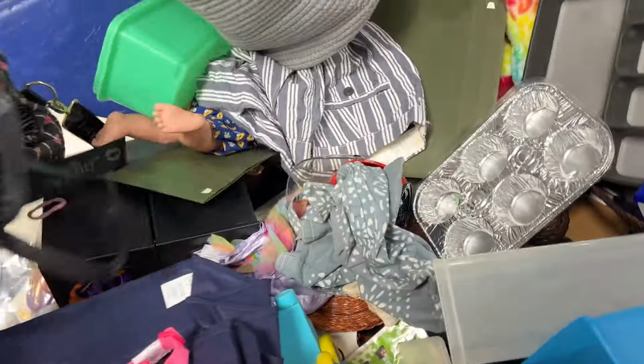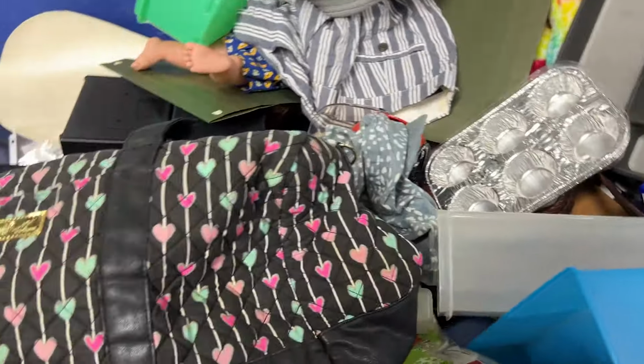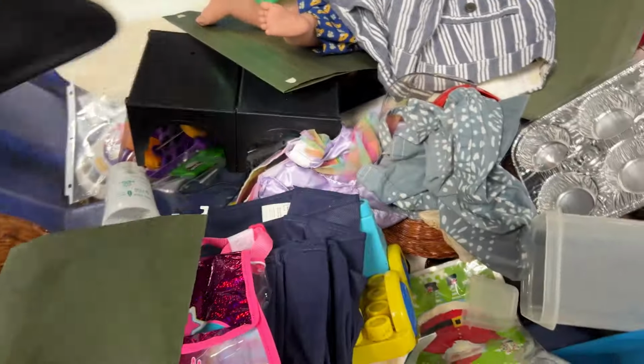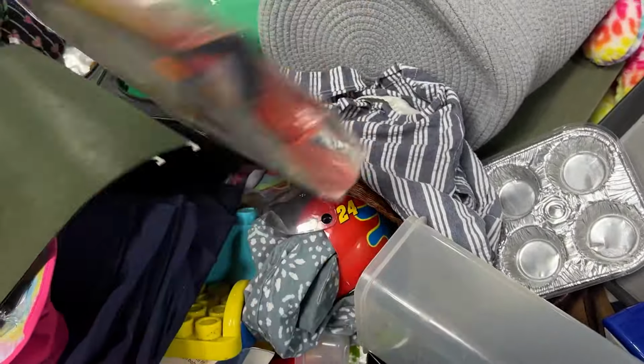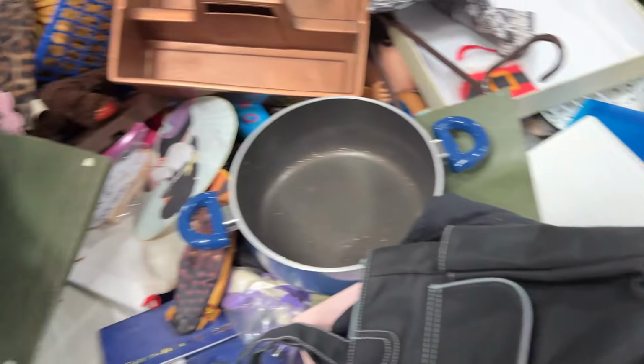Oh, look at this Betsy Johnson. Has a hole in it, but let's just admire it. Because at one time, that was it. The baby was shocked. Just pulled it right over. So, come on over. Build-A-Bear.